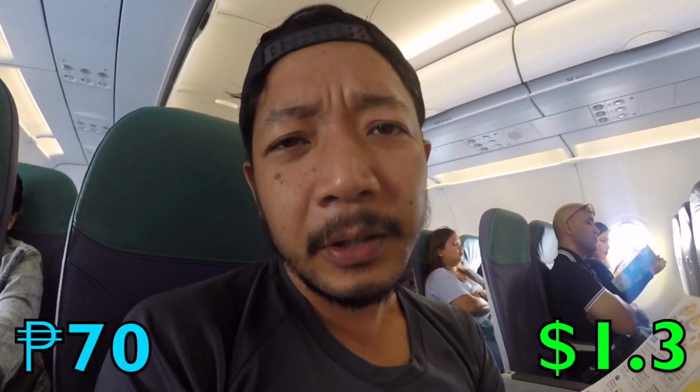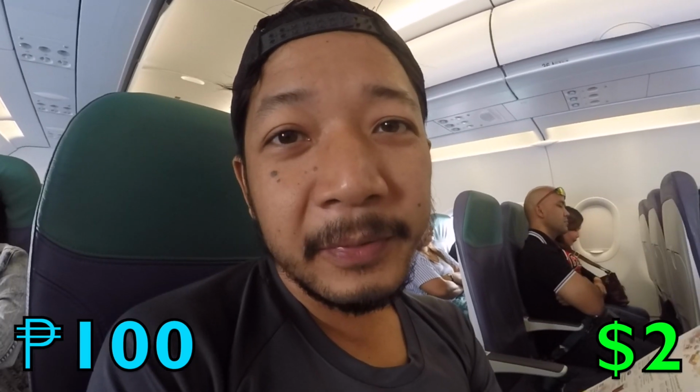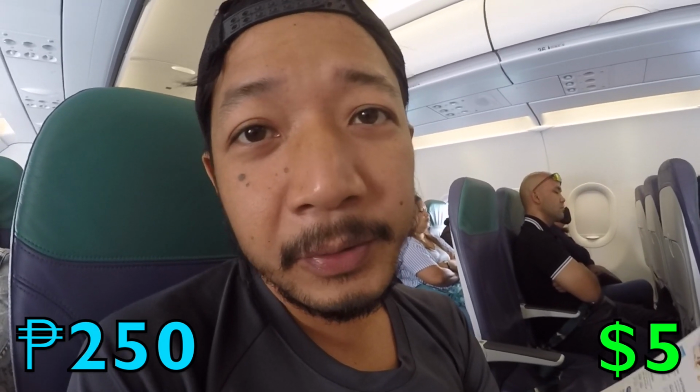Some examples from the menu. Soda 70 pesos or about $1.30. Instant coffee at 50 pesos or $1 each. Cup noodles for 100 pesos or about $2. Local beer for 150 pesos or $3. Wine for 250 pesos or $5.